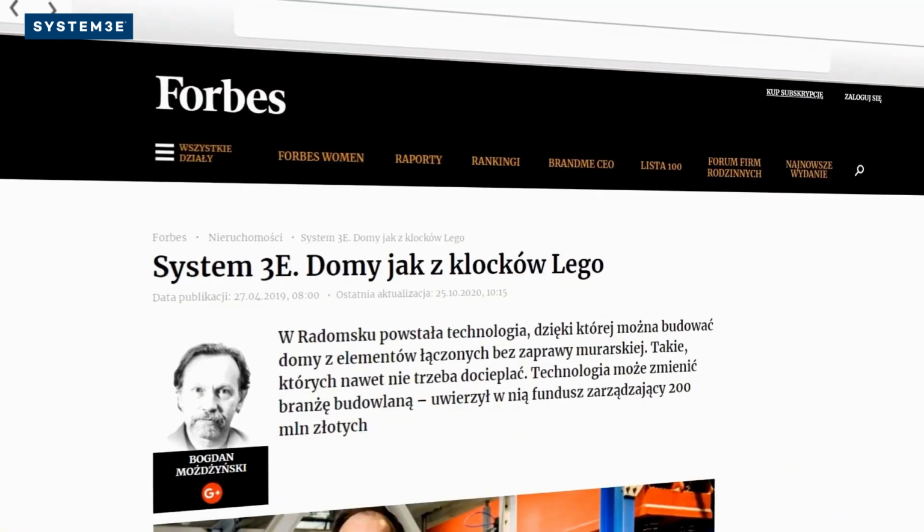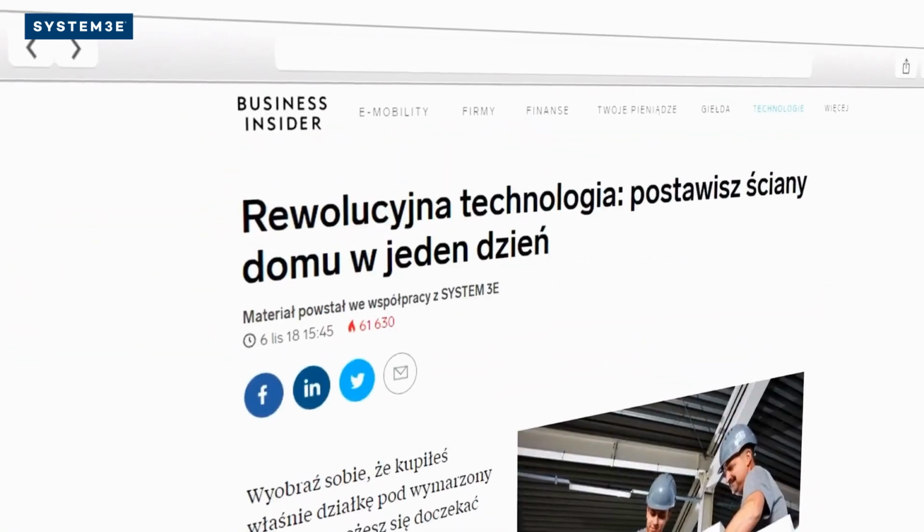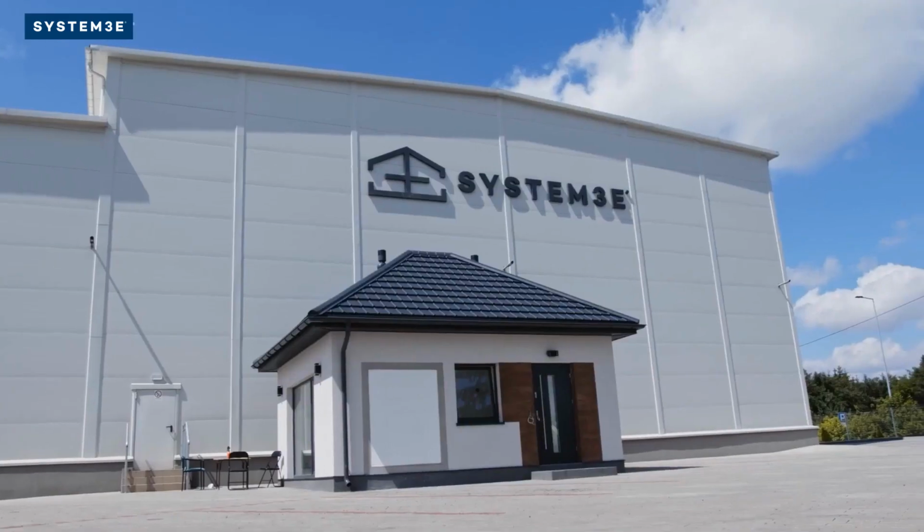I learned about the technology by browsing websites and looking for the latest, innovative methods of building houses that could be found online. This also coincided with the company's promotion on social media. I came across an interview or article by Philip Heiser, so we decided to check it out at the source. We went to the factory in Radomsko.